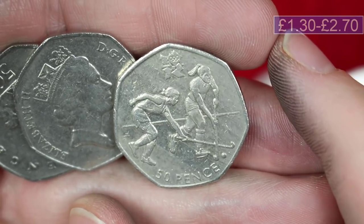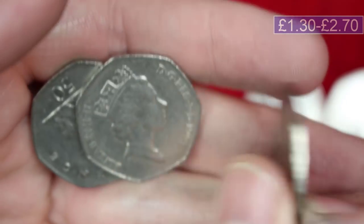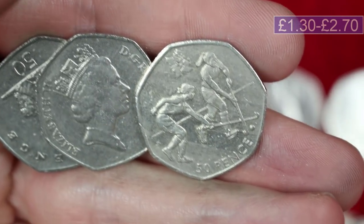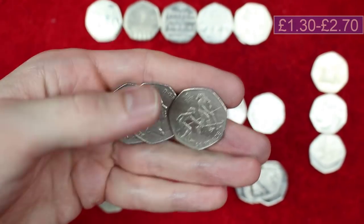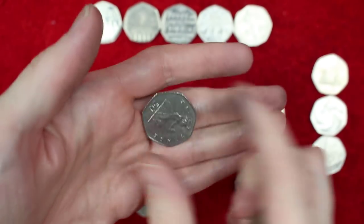Olympic hockey. Wowee, two Olympics. You see, any hunt you find an Olympic is a success. Two is pretty extraordinary. Any more than two is positively mind-bending. But here's to hoping. We've still got plenty of bags to get through.